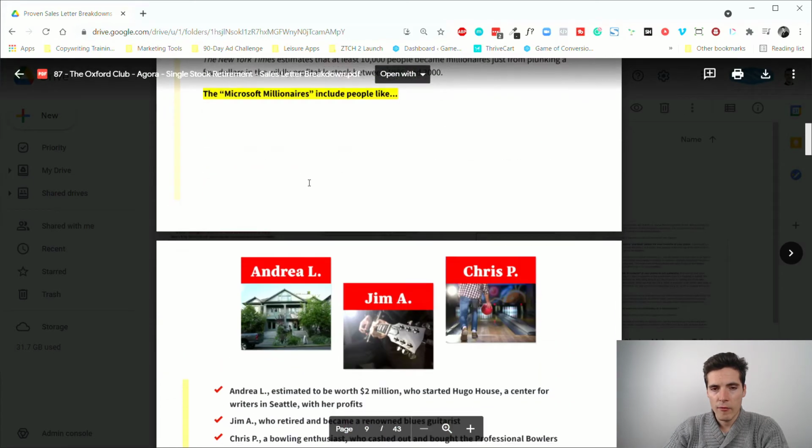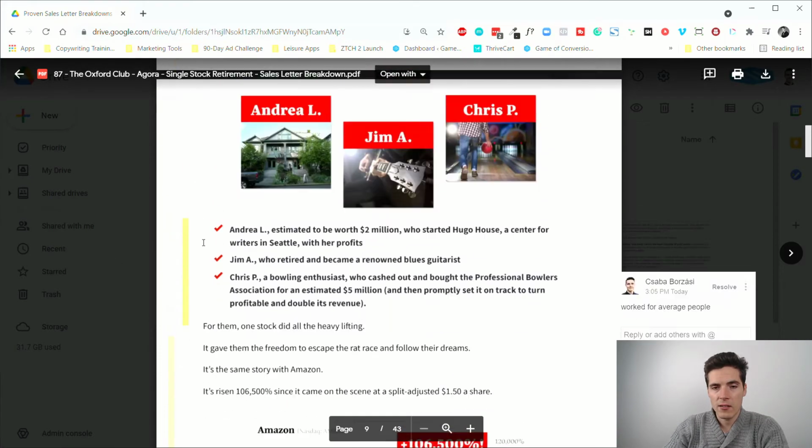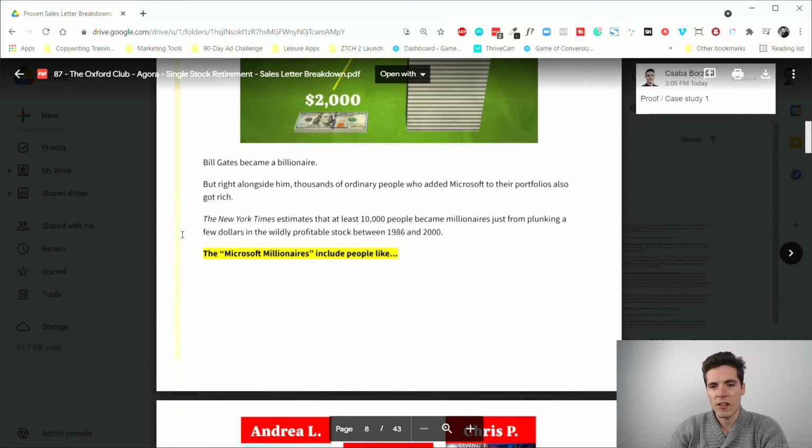And then we get a little info that this worked for average people as well, because at this point some readers might consider, "Yeah, but this only works for pro investors."